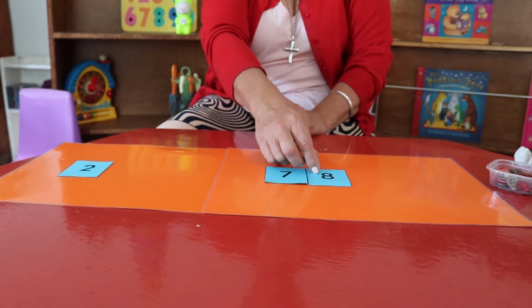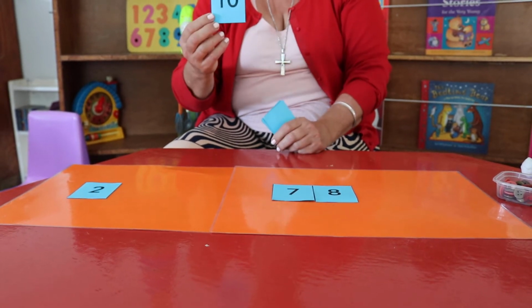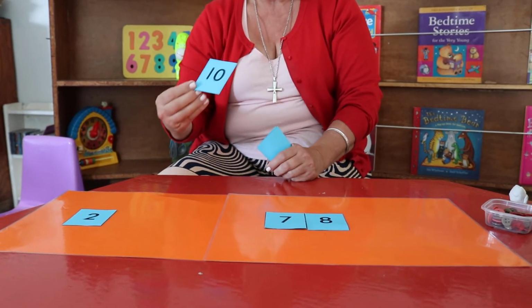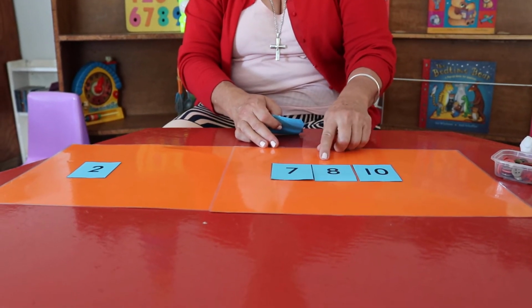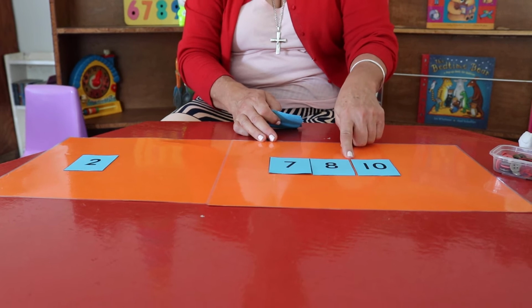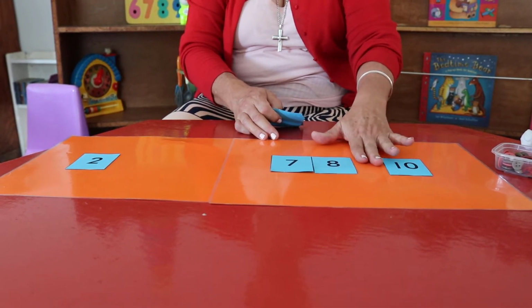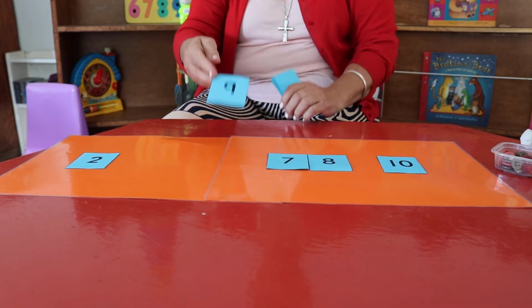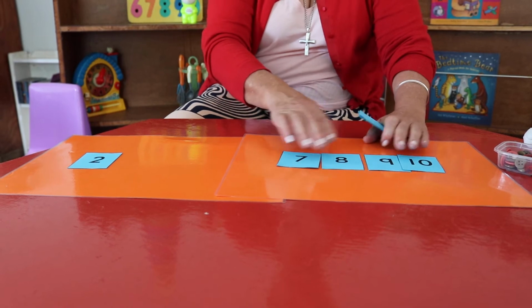So there we go. Now I'm looking at this number. Number 10. Number 10 will be over here. Will it be next to 8? No, because it's 8, 9, 10. I need to leave a space for number 9. Let's have a look. There we go. I found number 9 and he's happy that there was a space for him.